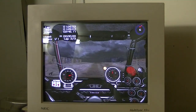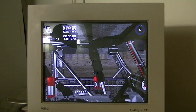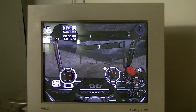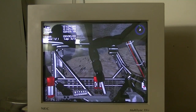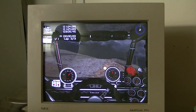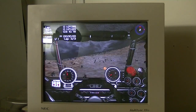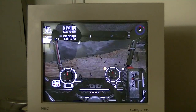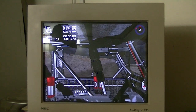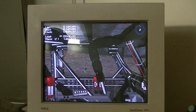Stupid point of view hat. As much as I love using these Sidewinder 3D Pros, I'm thinking about using a different joystick on this system just because of little stupidities like this. Missed that checkpoint. Very annoyed.